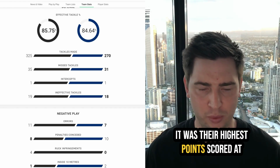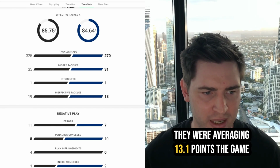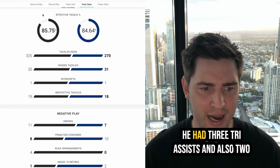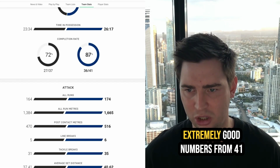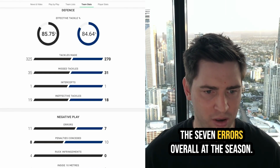It was their highest points scored at 38 on the season, which coincided with the return of Mitch Moses. They were averaging 13.1 points a game going into this match, so you can see the difference of having Moses in the side. He had 3 try assists and also 2 line break assists in this game. Eels completed at 87%, extremely good numbers from 41 sets to complete 36. And on the game, only the 7 errors overall.